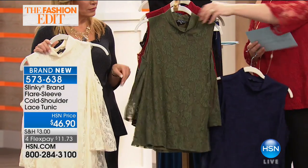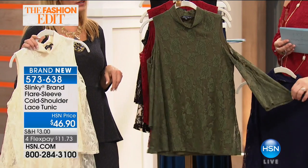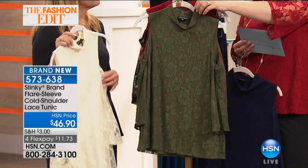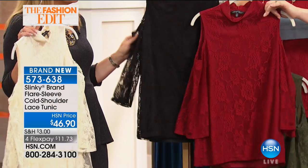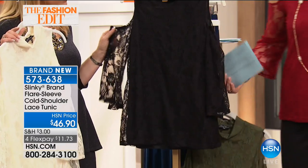Then we move right into your olive. When do you see lace done in olive? Isn't that beautiful? It has almost a Victorian look to it, doesn't it? It's a very romantic, fun look. Yes. And I love the flounce sleeve. And then here is your burgundy, and then we have it in your black. And you're wearing the burgundy, which looks gorgeous. Yeah, I have the burgundy on with the knit pant.